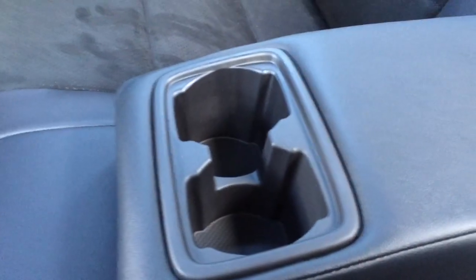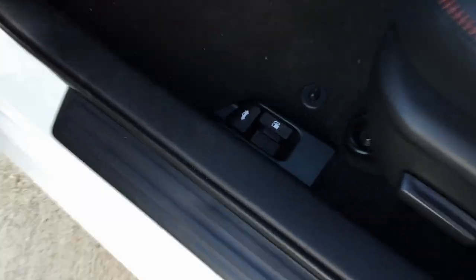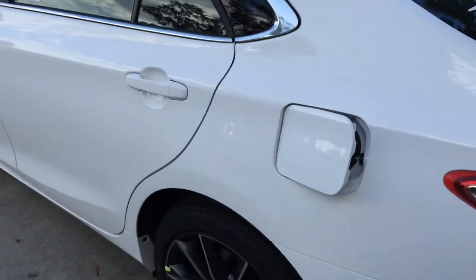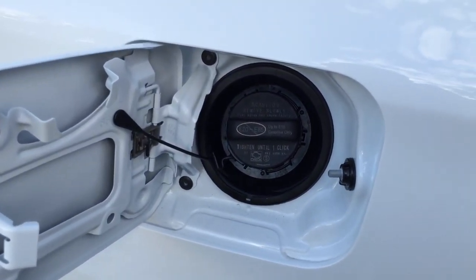Center armrest with dual cup holder. And on top you have the light control. And there's the hook, one on each side. Here's the look to the back. Now let's pop up the trunk as well as the gas cap. The gas cap is located on the driver's side. It does not require premium fuel and holds approximately 17 gallons of fuel.